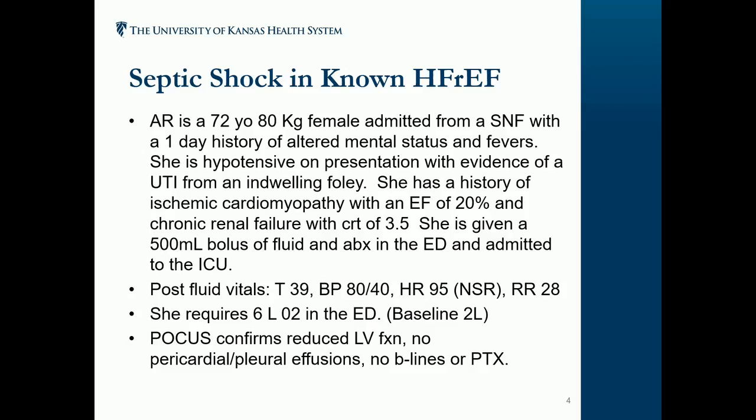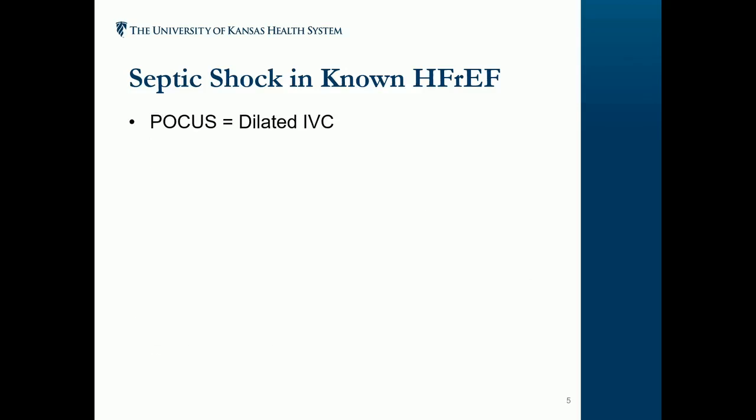No pericardial or pleural effusions, no B-lines, no pneumothorax as contributing factors to her shock. And basically they also say, oh, there's a dilated IVC. We're not going to give her any more fluids. We don't have to do so anymore because of the new guidelines. We can just document that she doesn't need the 30 mL per kg, and they'd like to send her up to us. We accept her.